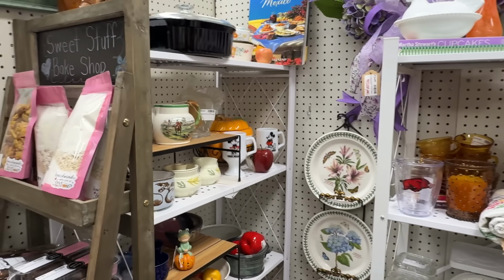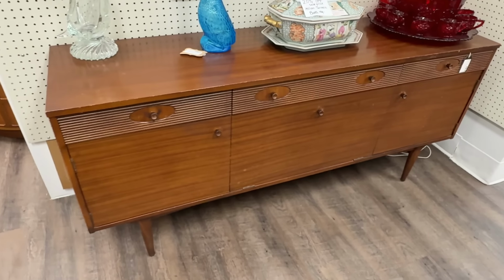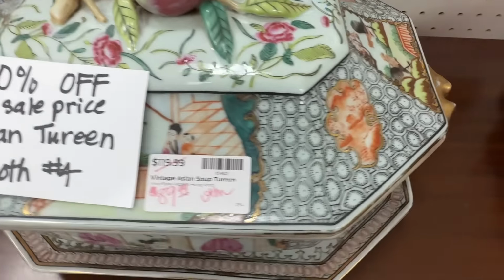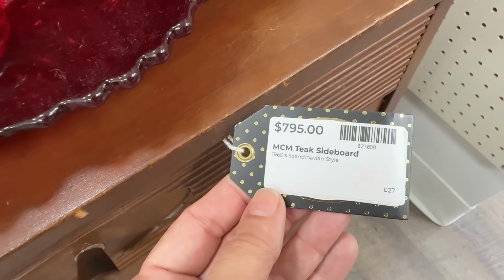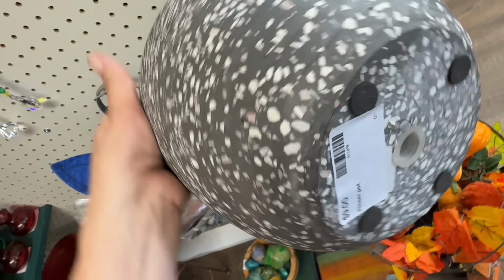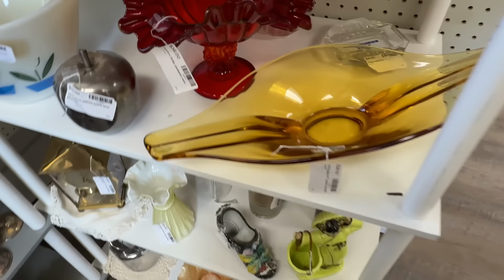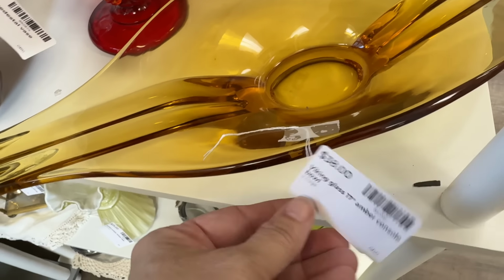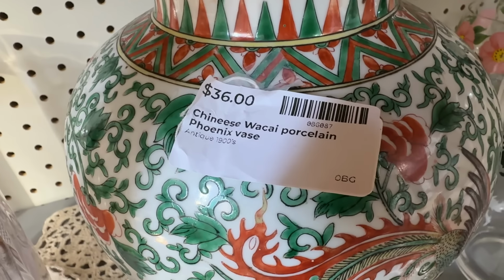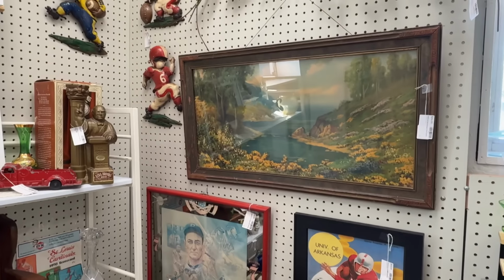There is an abundance, at least in my area, of kitchen and home decor. A lot of times it's the furniture that's harder to find. This is a beautiful chinoiserie piece. Really like that terrazzo planter. Again, kind of more of a mid-century, and this glass also. More chinoiserie. I just don't have a lot of display space.